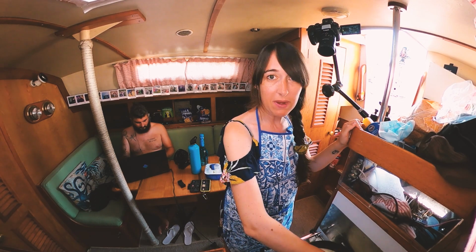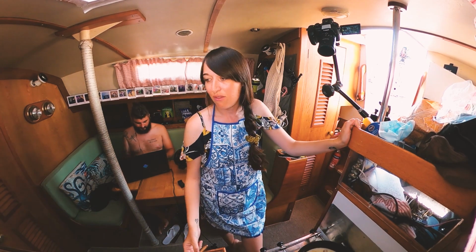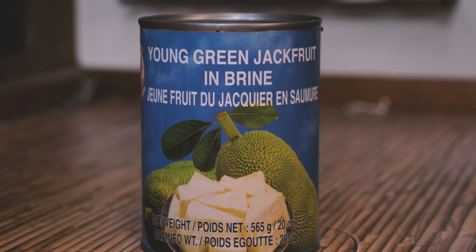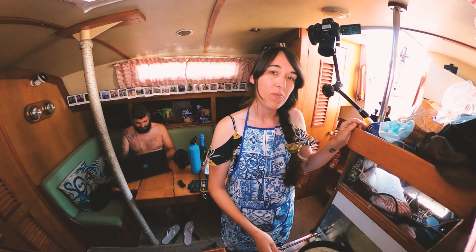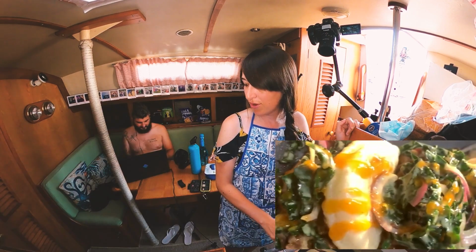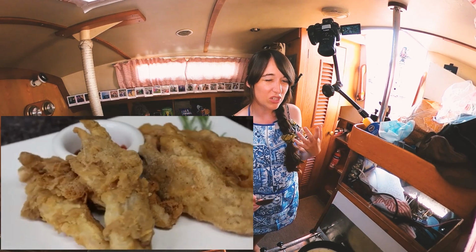I think as well the good thing is, because we eat plant-based and we don't have a fridge, it encourages us to be a lot more creative with our food. We eat a lot of food now that we've not really even heard of much before. So things like jackfruit and banana blossom, which come in tins, they are awesome. They can literally be transformed into so much. We've done pulled pork jackfruit, bao buns with jackfruit, and banana blossom can be fried to make a fishy type texture.